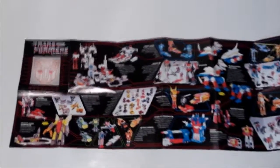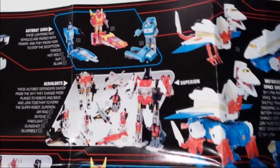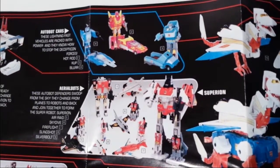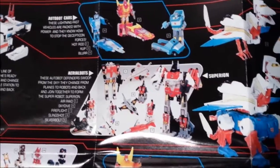Alright, it's 1986. And look what's new. Metroplex on the scene. Oh yeah. I had Metroplex. It wasn't really that impressive, really, but pretty fun toy. And let's go across this time. So here, this is movie era now. We've got the Autobot cars. There's Hot Rod and Blur and Cup. We've got Superion here. Skylinks.